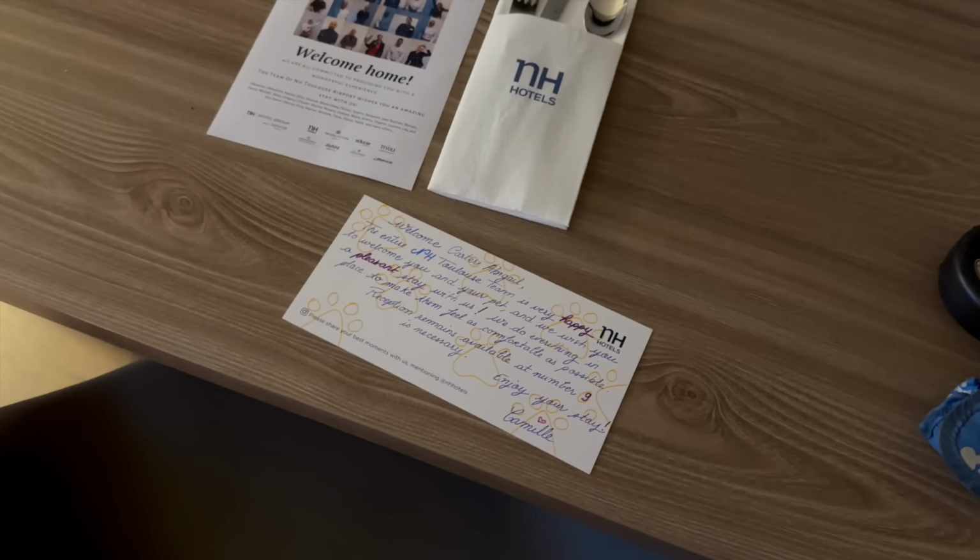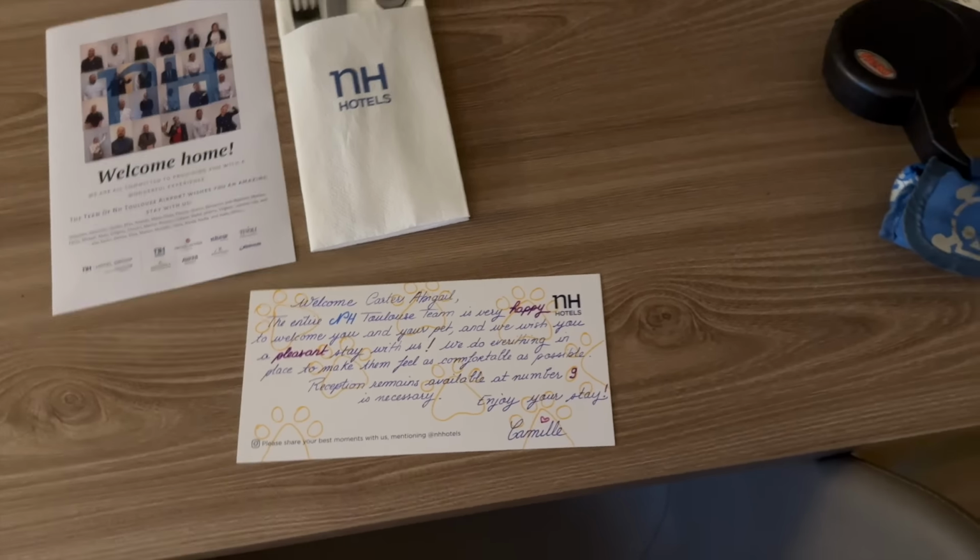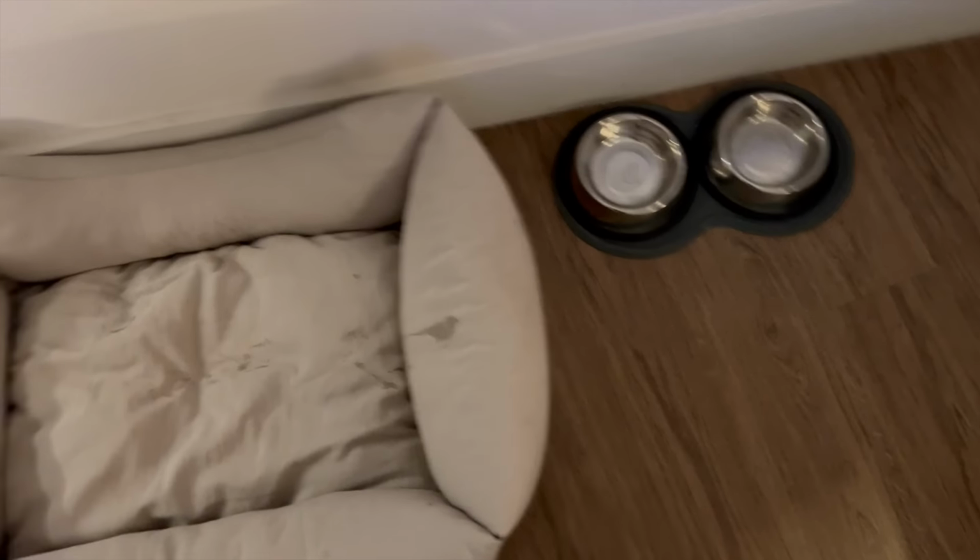To know me in this hotel. So cute. I got a whole little personalized note, and Chloe got a whole little bed. Isn't that cute? Hi. She's happy.